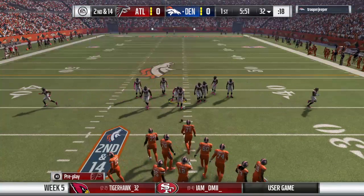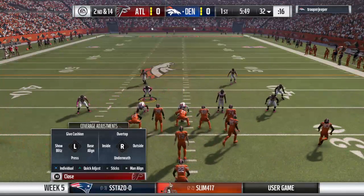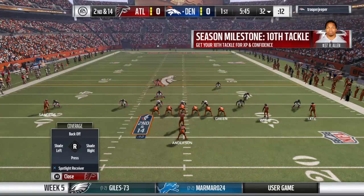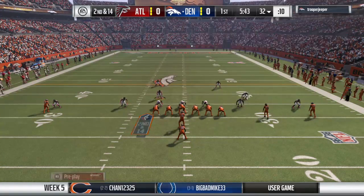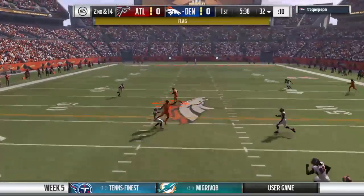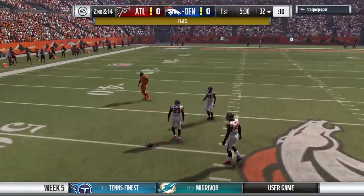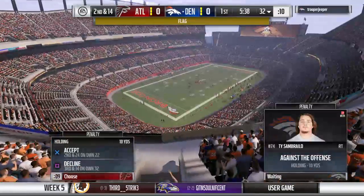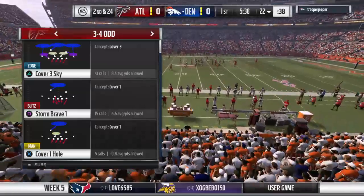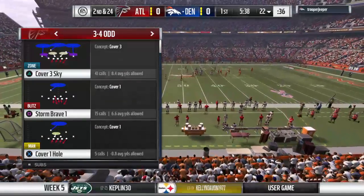And on the outside, they're playing press coverage. Hurry up, here we go. Green 39. Green 39. A fake to Anderson. Now it's Lynch. Over the middle, and it's incomplete. So oftentimes you see defensive holding. Here it's offensive holding for the flag.